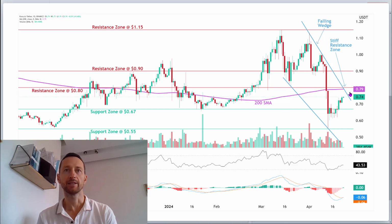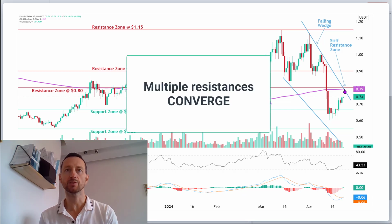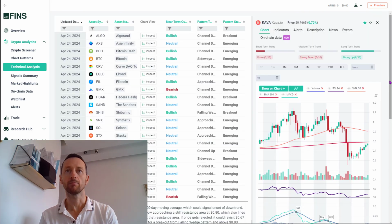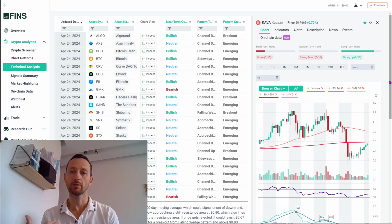It's bounced back, and it's approaching that 80-cent resistance, which is also the 200-day moving average, which also acts as a resistance, and it's also near the falling wedge resistance trend line right here, right? So when you see multiple resistance areas or levels converge, that makes for an even more important resistance zone and an area where I think this asset is likely to get rejected and pulled back. And so this is the kind of asset that I'm going to be short selling. That way I profit from that pullback, and I also hedge my portfolio that currently is heavy on long positions.